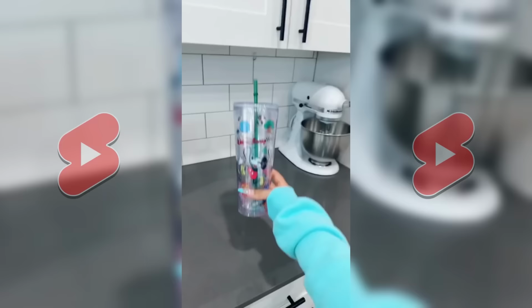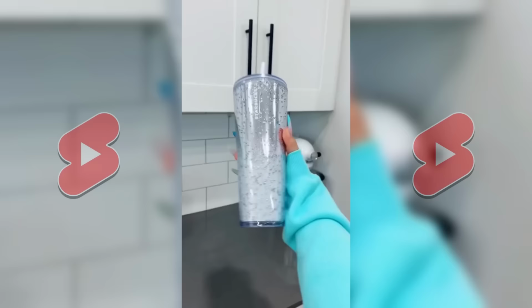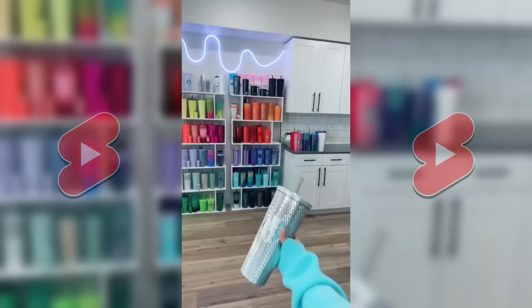I got this one in Florida. It's perfection. Lastly, this one, the straw. Oh my god. And this one. It's so cute. And that's pretty much it. Now I'm going to put everything away.